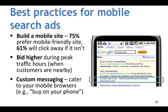So first, you've got to build a mobile-friendly website. Okay? If you don't have a mobile-friendly website, you're going to turn away just as many people as you attract. It's kind of a waste of money. So create a mobile-friendly website first. The good news is that's very simple and fast to do.